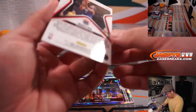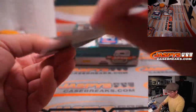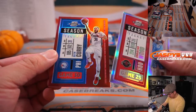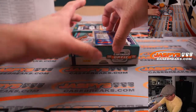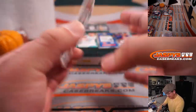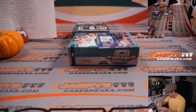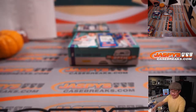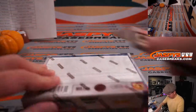There's Bradley Beal, Red Ice, for the Wizards. James Harden, Sweet Shots, Blue Ice. And we got Christian Wood and Seth Curry, Steph's brother. And behind Jeremy Grant is 7 out of 49, Payton Pritchard. Not too many numbered autos out of here, so it's good to get one of these, Peter, with the Celtics. All right, last box. Good luck.